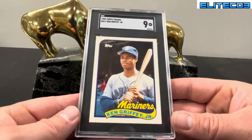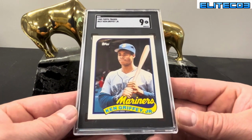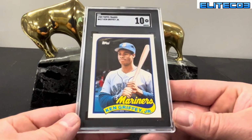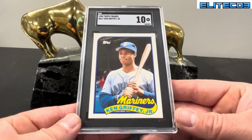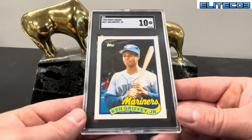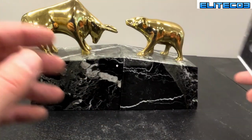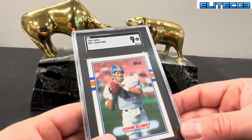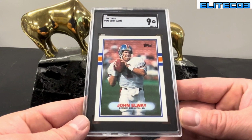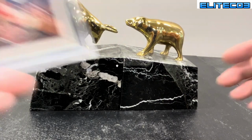Topps traded Ken. There's a couple of these coming up. So a 9, which $25 card. There's a 10 in the same card. Same card. Another Elway that got a 9. So, as I've said, cards like this, I'm looking 9.5 or 10 to make it worthwhile.